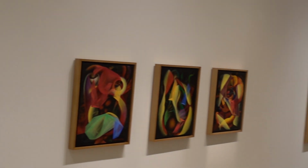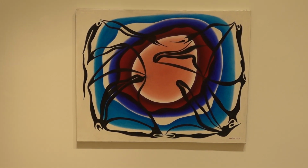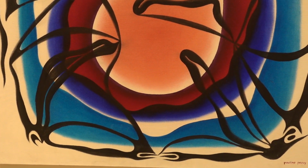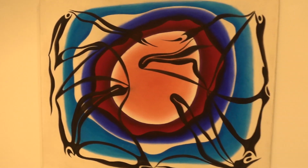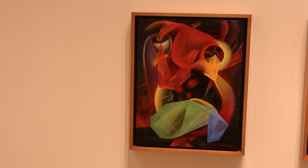I'll look at some of her paintings. It's titled Phantasma, circa 1980, oil on canvas, 24 by 30. This is interesting. Looks like she flipped it upside down and changed the position of her signature. It's a nice suite of little paintings.